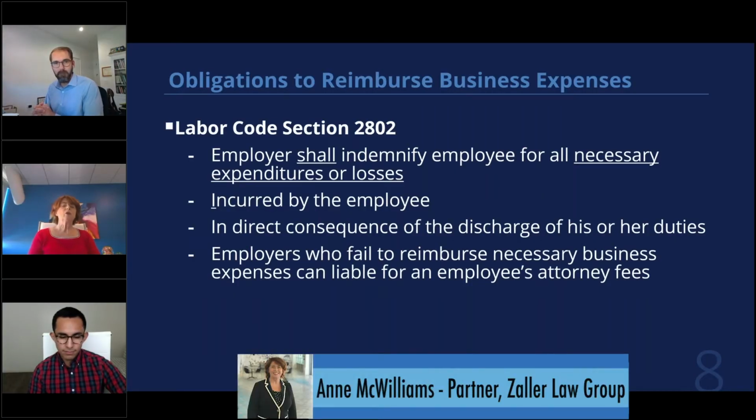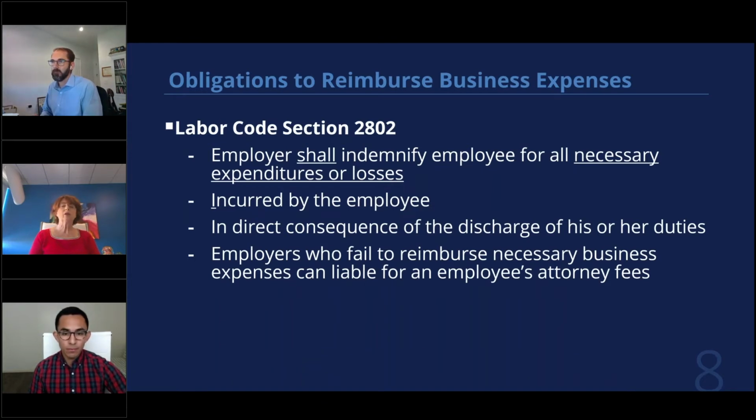Thanks, Anthony. So Labor Code Section 2802 requires an employer to reimburse employees for all necessary expenses that the employee incurs in carrying out his or her job duties and functions. The statute specifically allows an employee who is not reimbursed to seek his attorney's fees. So be very mindful of that.